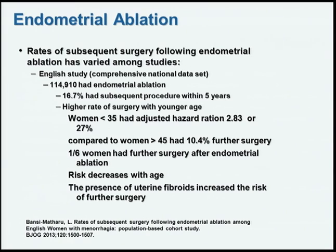Why? Because as the patient approaches menopause and the cycles space out and they have oligoamenorrhea, their symptoms are going to get better.